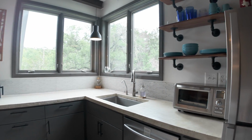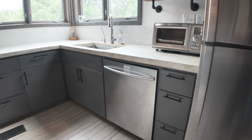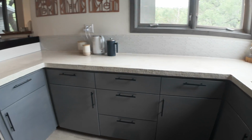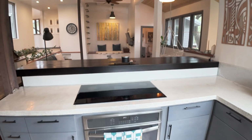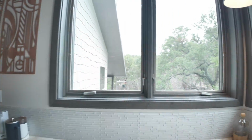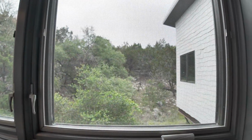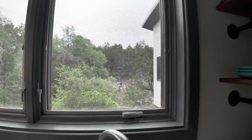Here's the kitchen. Again, concrete countertops. Nice, simple cabinets. Again, the design here went really, really well with the rest of the house. And I mean, I say this a lot, but hey, I'm at the sink doing my dishes. Not too bad. Not too bad.